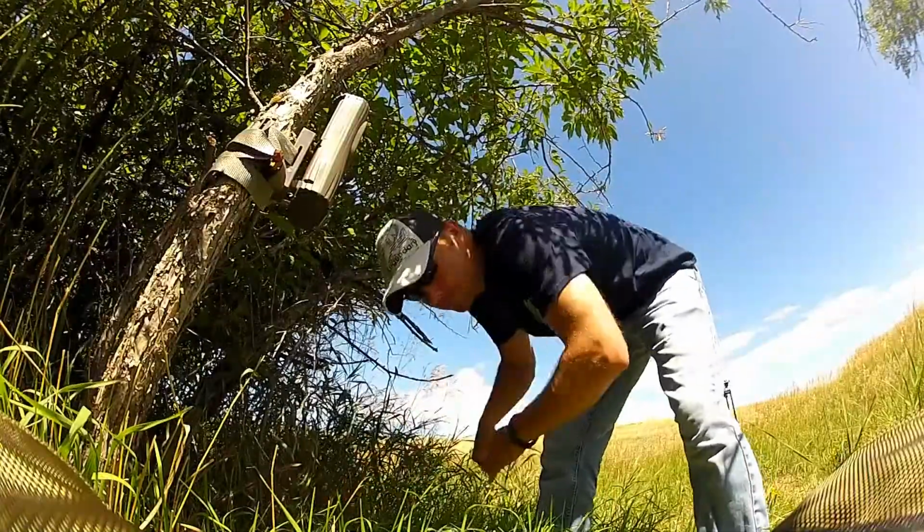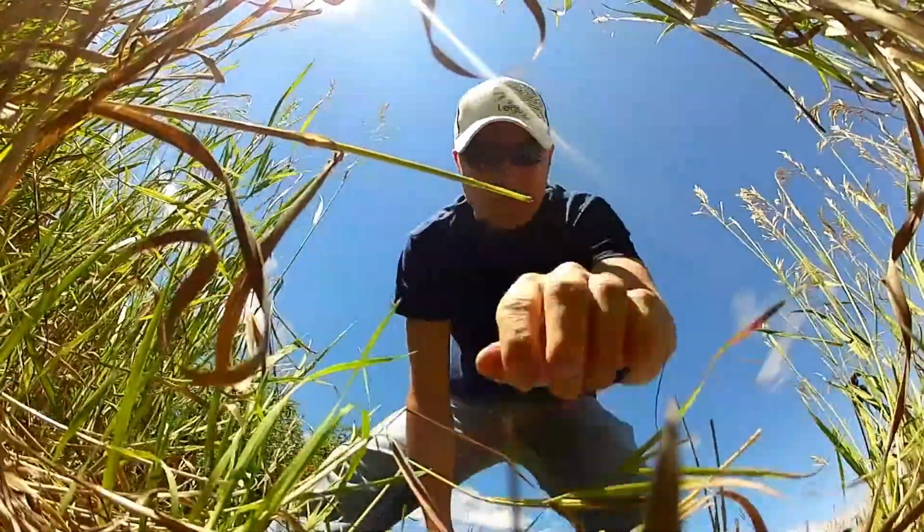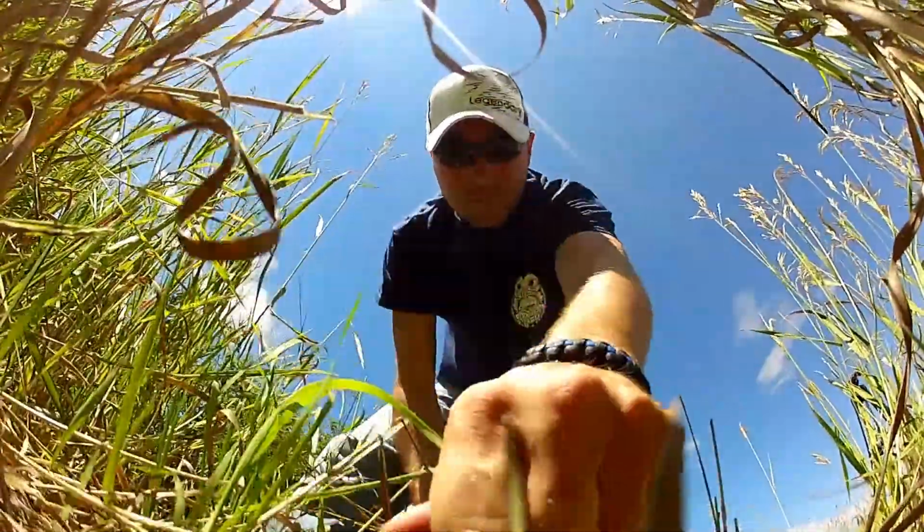A few helpful tips to remember: make sure that the camera is cleared of any debris, whether that's twigs, limbs, grasses, anything. Make sure that you take the time to properly clear it so you get good pictures. Also, make sure that you use good alkaline batteries, whether it's Rayovac, Duracell, or Energizer. A good quality battery will ensure that your camera will run a good long time and make sure that it doesn't die after just a few weeks.